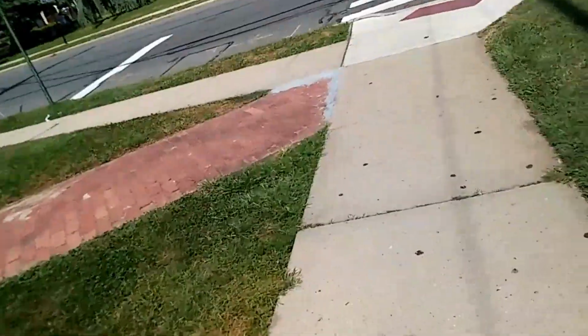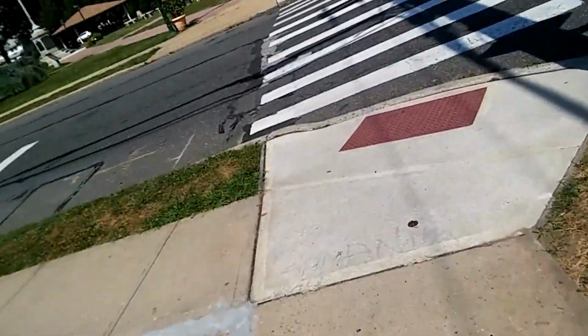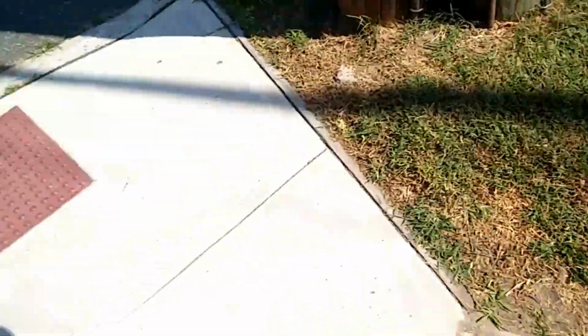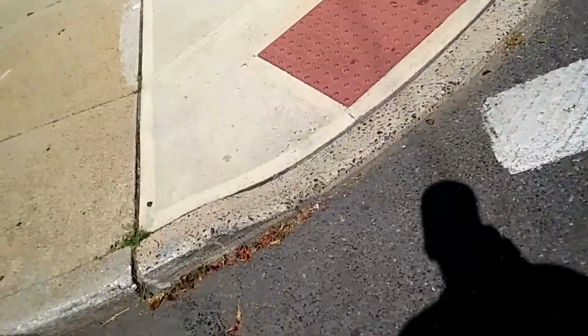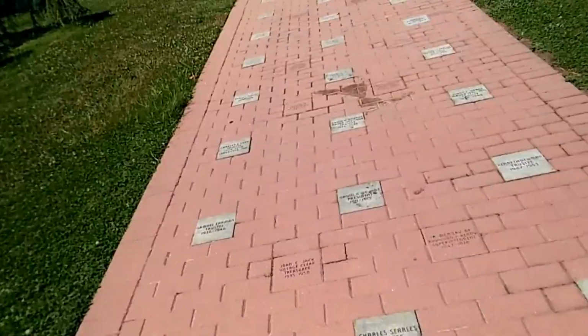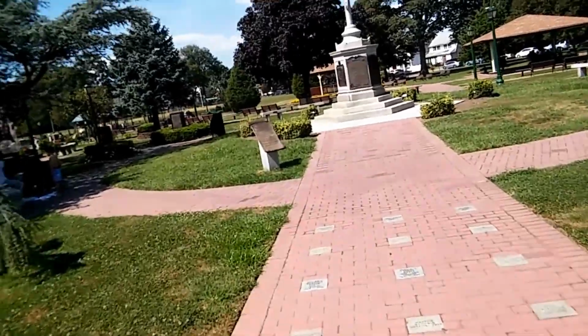Now, the good news is they do have public bathrooms here, in case anybody is asking. Oh boy, what is going on over there? I really don't want to know. Because they're causing noise pollution. You know, you come to Long Island and you expect not to have any noise pollution, but that's what happens. Alright, welcome to Cedarhurst Park. I think this is a war memorial.